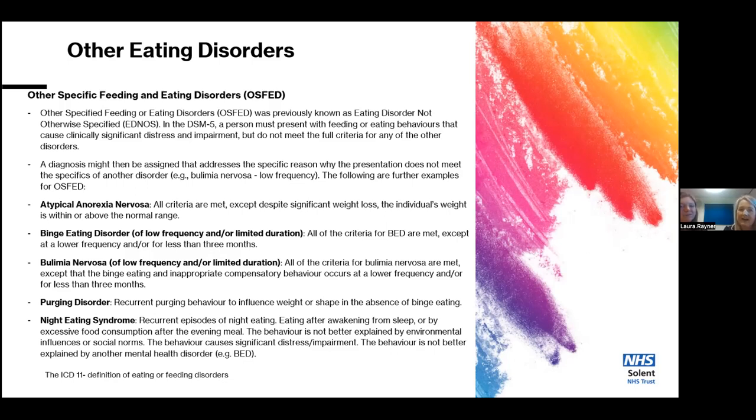Bulimia, again, there isn't the amount of frequency. They're not binging or vomiting the amount that the diagnostic criteria is stating. Purging disorder, we see a lot of these young people actually. They're vomiting to influence their weight and shape, but they're not binge eating. After eating a normal meal, we see this a lot, don't we, and then they're vomiting. We do treat that, don't we?